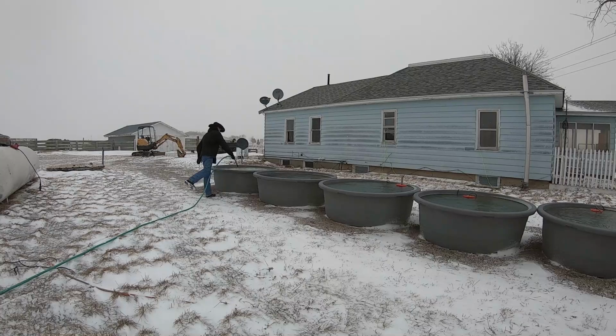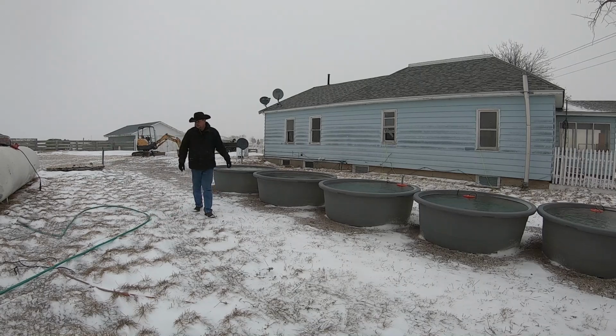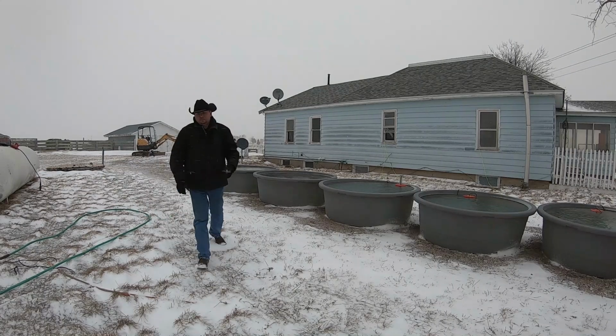That's our experiment. The temperature is dropping fast, and now we just wait out tonight's cold temperatures and storm. We'll be back in the morning, and we'll see what we have to deal with.